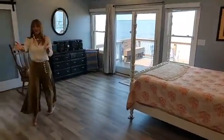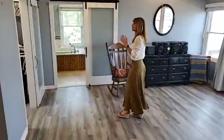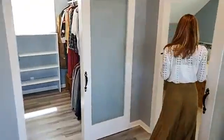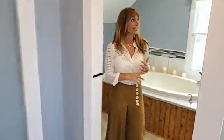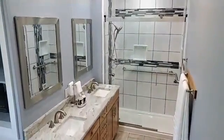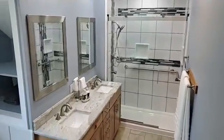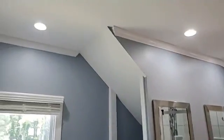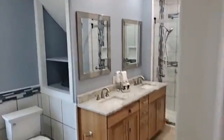We've got built-in drawers and storage, a walk-in closet, and a sensational modern bathroom with soaking jacuzzi tub and sliding barn door, glass door there on your shower. Love this space. What are the heights of these ceilings? I mean, 9, 12. 12? Yeah. They're high.